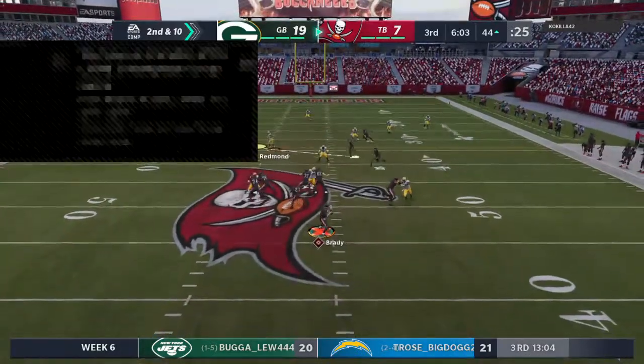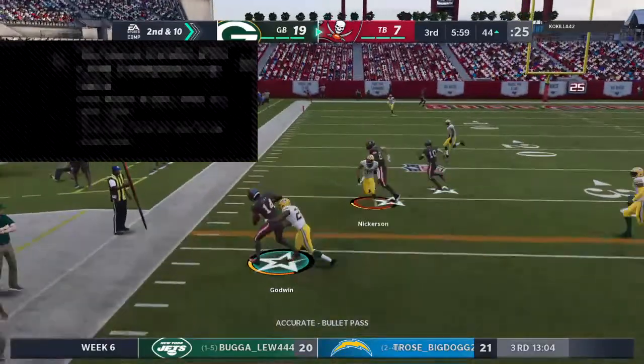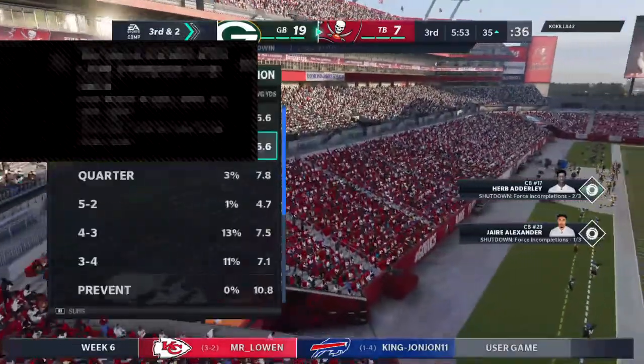Brady will try again on 2nd down. That's complete to his receiver, Godwin. That'll leave him with a 3rd and 2 coming up. They got 8 yards there.